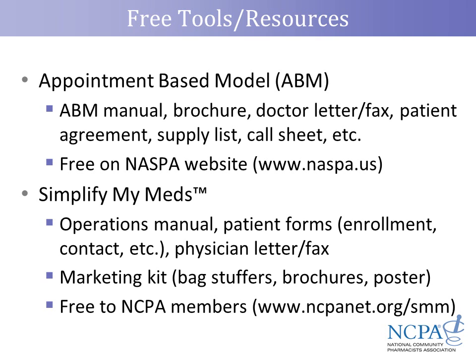The operations manual will be available in the pharmacy binder that you either received live at our training or that will be available online. There's also a marketing kit that you receive as part of this program. There are bag stuffers, brochures, and a poster in that kit. Every Arkansas pharmacy that's participating in this study will receive a marketing kit. This is what you picked up at the live training, or what will be mailed to your pharmacy.